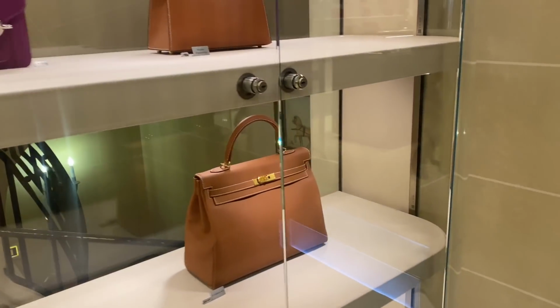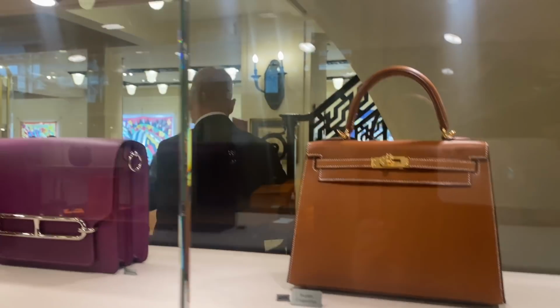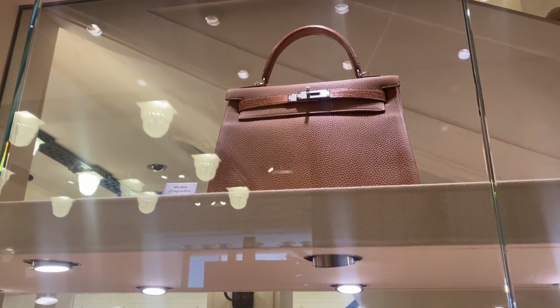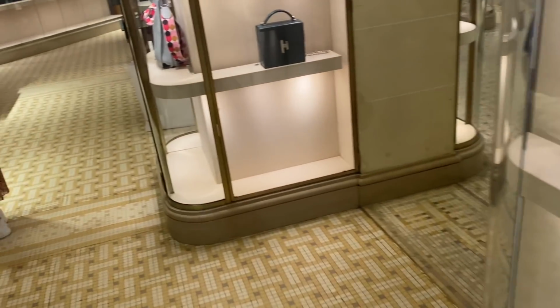And then this, I believe, is their classic gold in Swift. So beautiful. And then this one they call the Touch. It's got the Croc handle and the sangles. Really, really beautiful.